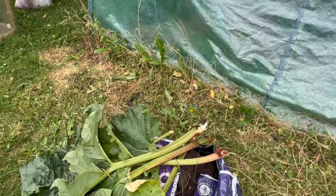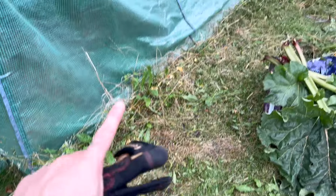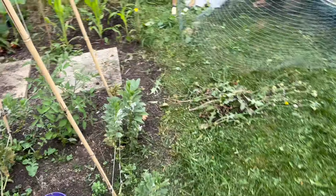Sorry, I can't stand still because of the ants. I think it's rife at the moment because of the amount of plums falling off the tree. I just can't keep up with them, so yeah, but pleased with that.